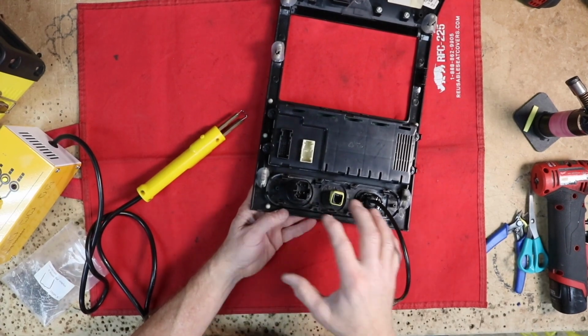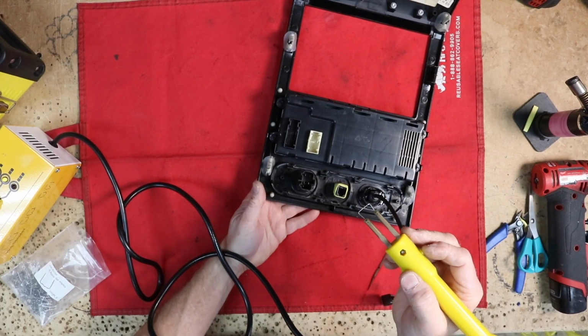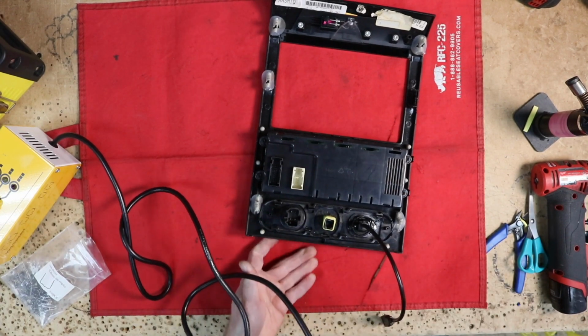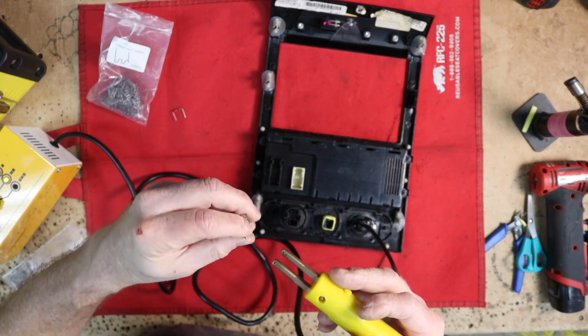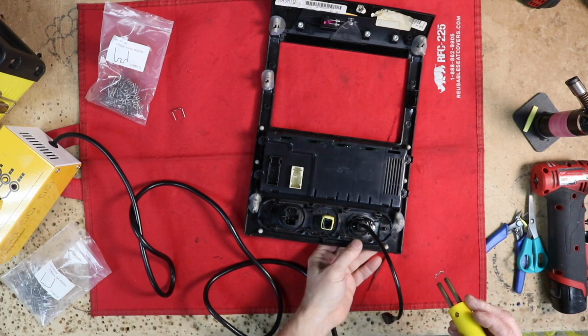To lock this back into place, we're going to be using some hot staples. These are made to bond plastics back together. They come in different shapes and sizes depending on the intended purpose, but they're perfect for something like this.